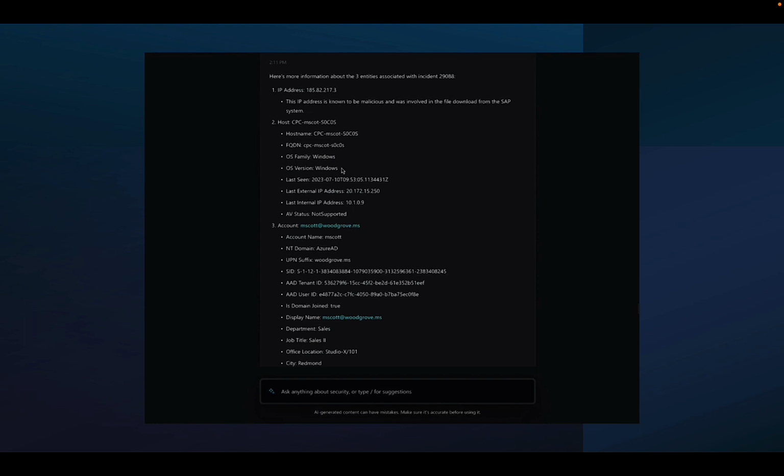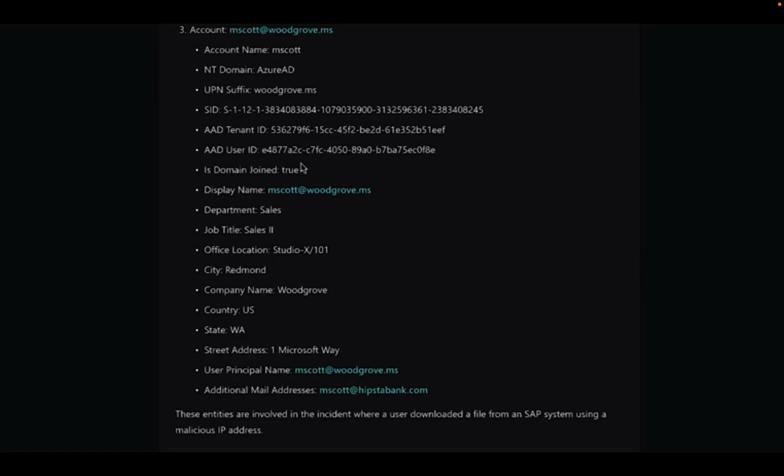We can see more information about the IP address. It's known to be malicious. We can see more information about the host name, the FQDN, the OS family and version, when it was last seen, external IP, internal IP, antivirus status. This is important. It says it's not supported, so that is something that needs to be attended to for sure. The account, it's mscott@woodgrove.ms, the account name, the NT domain, UPN suffix, all sorts of amazing information, office location, job title, city. We're getting lots of good stuff here. And at the bottom of the prompt, we can see additional mail addresses, user principal names, and the fact that these entities are involved in the incident where the user downloaded a file from a SAP system using a malicious IP address.